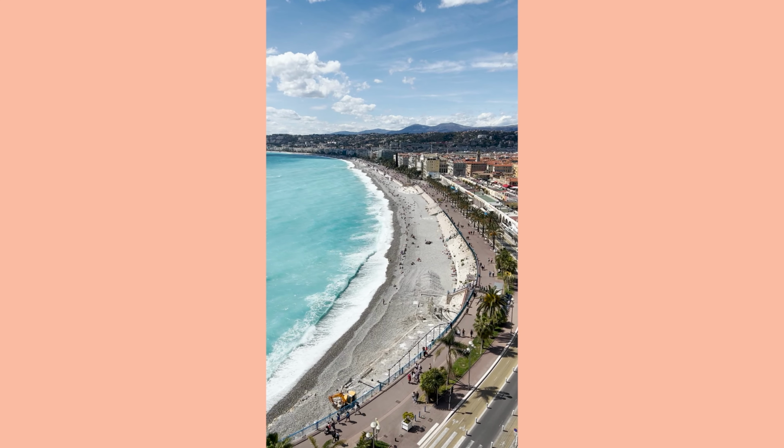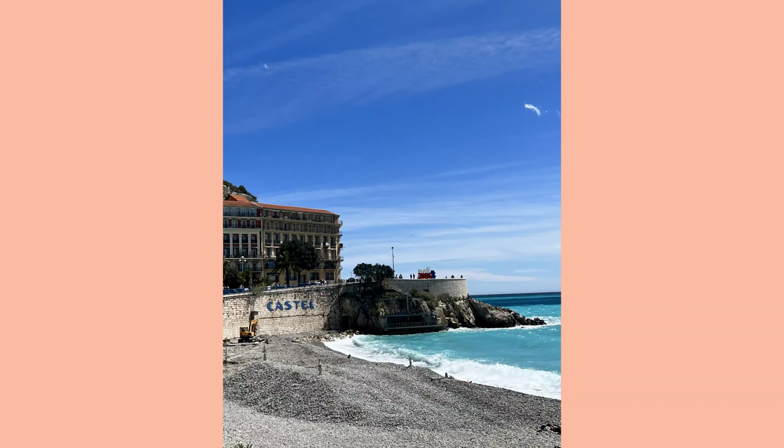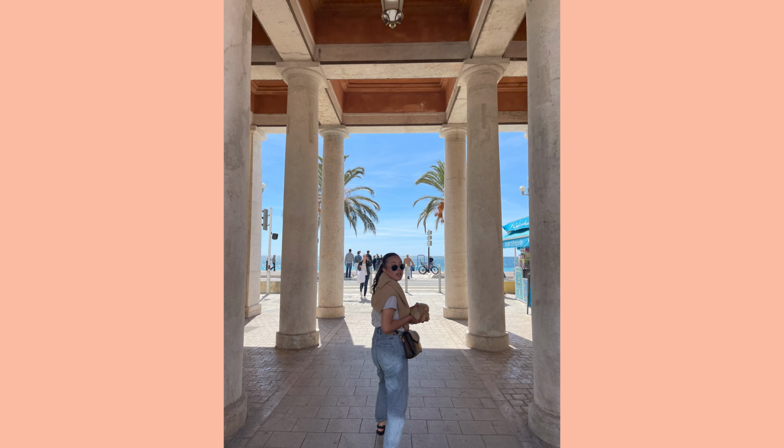And then for the first time, I went to Nice, which is down at the bottom of France, the southern coast. That was also really, really nice. We were so lucky to have amazing weather there. It wasn't cold, nor was it really hot. And then we sort of looked out at the beaches, did some hikes. The food there was so-so as well.